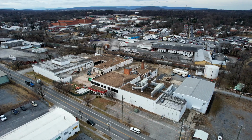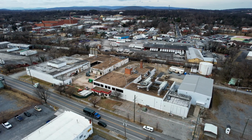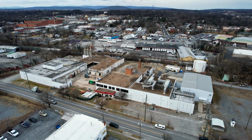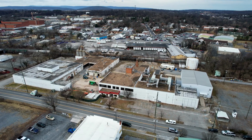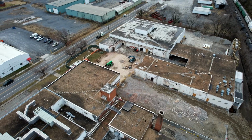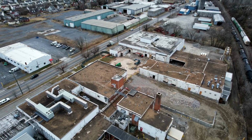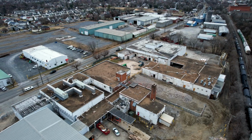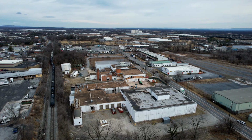These buildings are added onto time and time again. You start with one central core area here in the middle of the building, and then you add something to the east and add something to the west, and it just evolves. So there's many different types of construction. And so it's always a challenge when you work in older buildings like this, because you have varying conditions that you have to address and find ways, and sometimes you have to be creative to marry the old with the new.